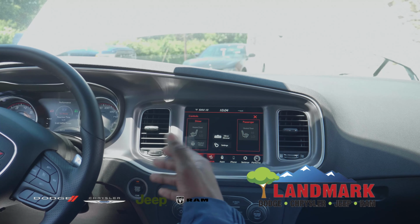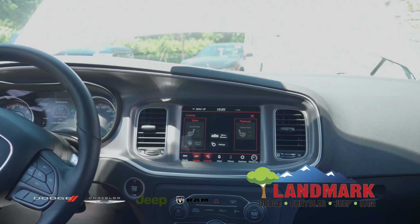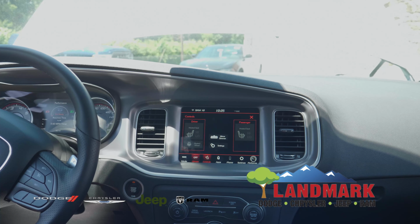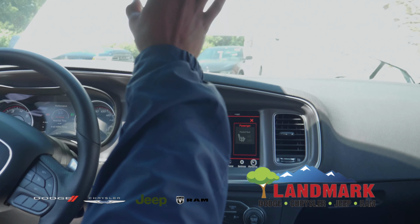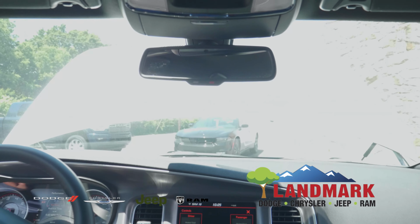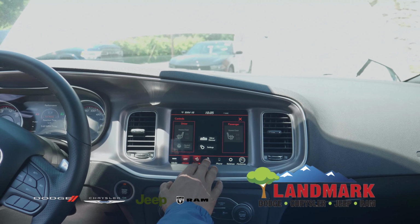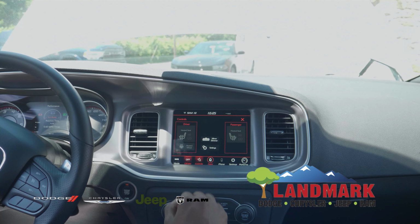So you'll also be able to access your climate control settings, your heated seats and heated steering wheel on screen, which is great for those cold morning starts in the winter. You're also gonna have a mirror dimmer for when the sunlight is beaming on the rear view mirror, it's kind of hard to see. So with the mirror dimmer, it dims that for you so it doesn't show too much reflection off of it.